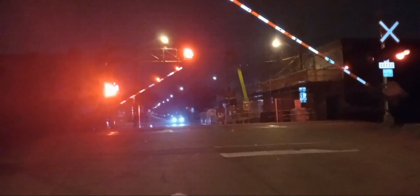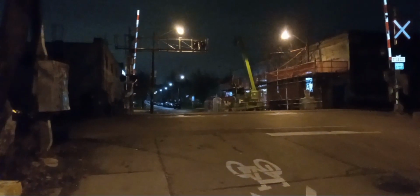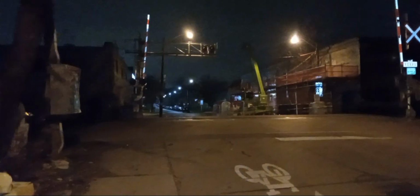Okay, here comes the next scene. Roll it. The gates are going up. All right, we got a CPKC eastbound train coming down the line.